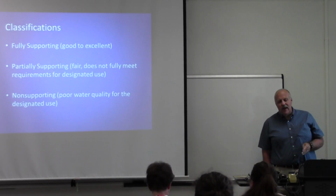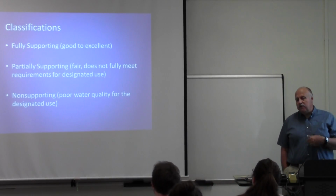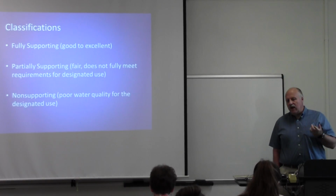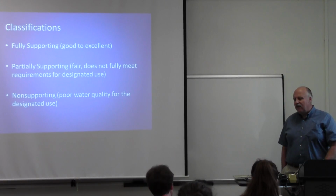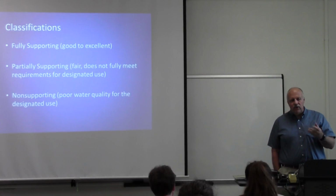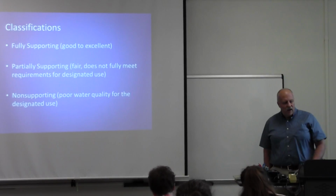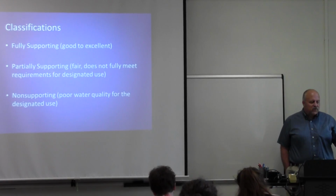So in general, there's three classifications. One is fully supporting, one is partial support, and one is non-support. So when I show you where all this information is found, it'll generally be in those categories. It actually gets a little bit more complicated, but for most uses, these are the three categories.